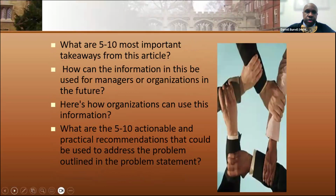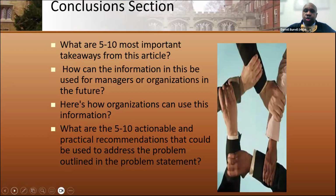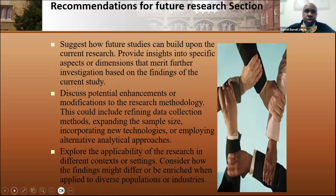And then in the conclusion, 5 or 10 most important takeaways from the article, right? And 5 or 10 actionable recommendations at the end. Next slide. Future recommendations: show how future studies can build on this or recommend they use a different method. I did a lit review. I recommend someone do qualitative interviews, et cetera. Next slide.